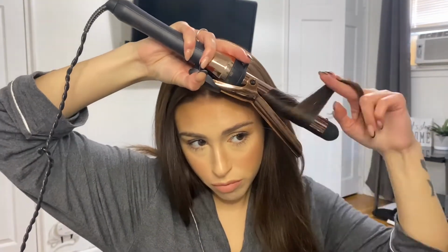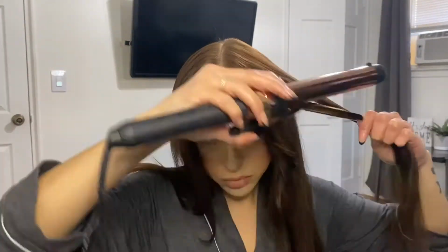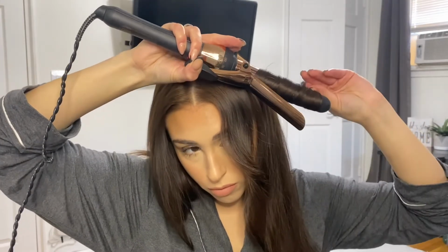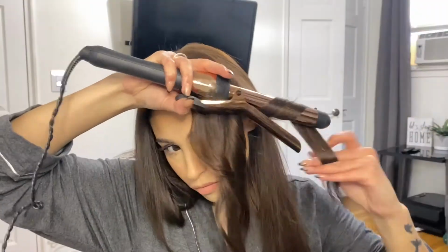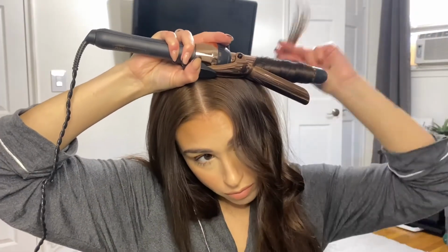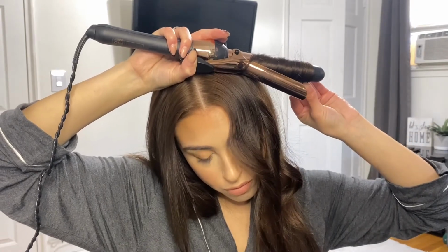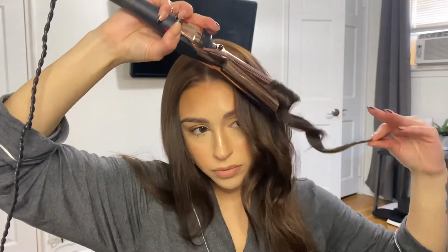Just taking medium-sized pieces and wrapping it around the curling iron. When curling my hair, I always make sure that I'm curling the pieces away from the face. You don't want to do it towards the face because, well, you can, but I prefer not to. It just gives it a little bit of a different look. I think that curling it away makes it look more natural.